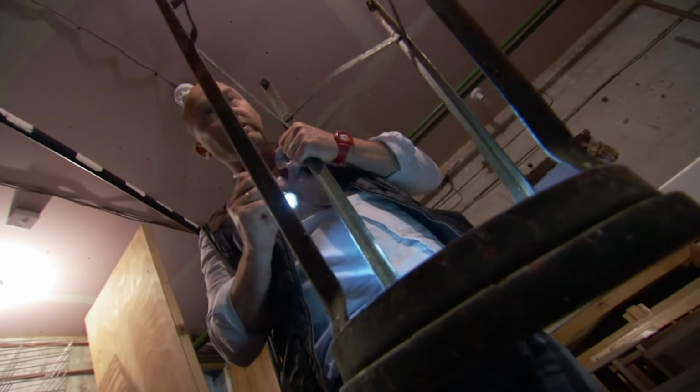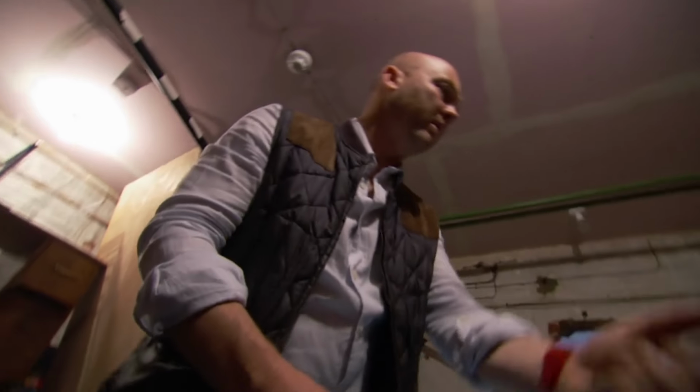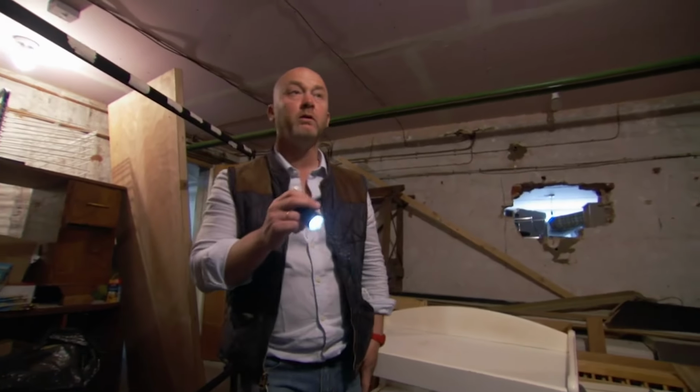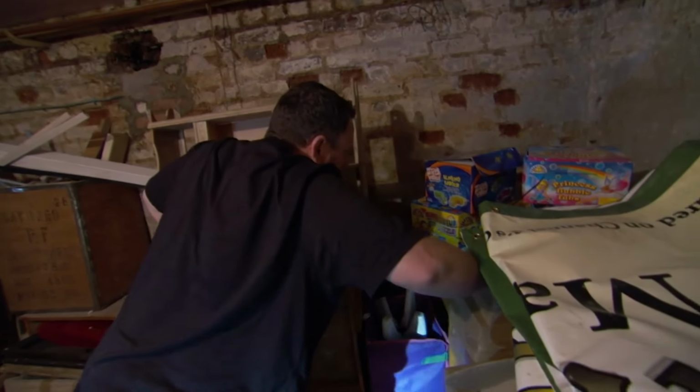It's a school, so there might be more. Unlikely to just be one. There's not any more in this room. I'm kidding. It would appear just one more would be good. You found another one? No, just have a look in this corner. I can't see anything.